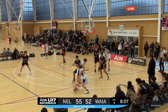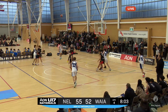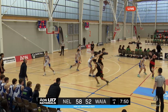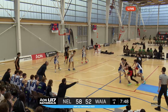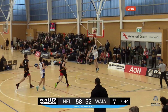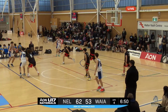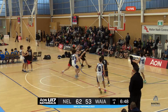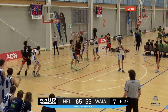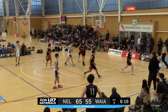Put the pedal to the metal, and they're working super hard with their defense, and that's making such a difference. And that's not a good sign for this Waikato team. And he picked the pocket. Okay. Lucas gets up on the glass. Kick to the pop. Finds Hayden Jones. Kurififi Toru. Big bucket to get a runner.